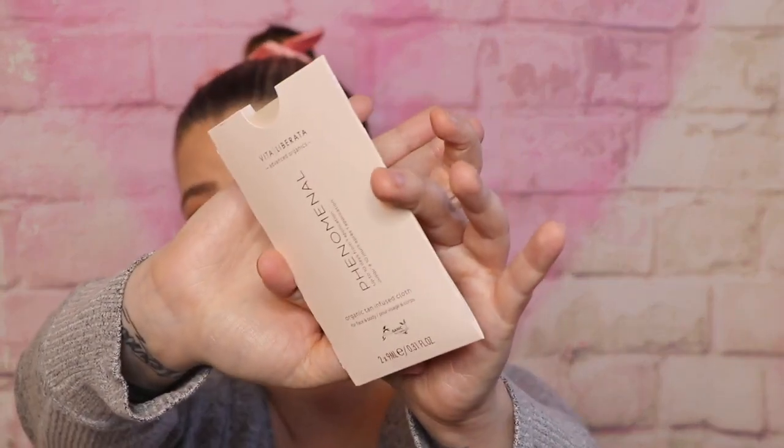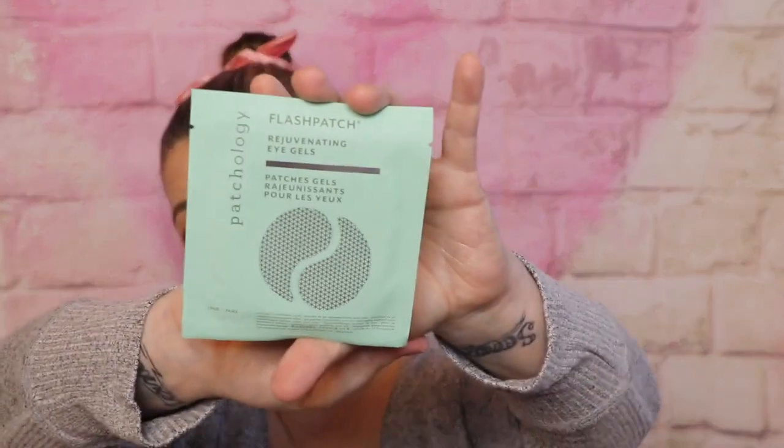Next, I see a perfume sample from Hanai Mori, and the scent is Hanai, and it does look like that. I see a sample of Vita Liberata Advanced Organics Phenomenal Tanning Infused Cloth. I do not self-tan, so that will be given away. I see a Patchology Flash Patch Rejuvenating Eye Gels. I absolutely love these. I have had a couple samples between boxes and Ulta's shipments.